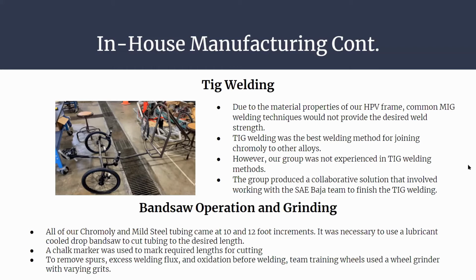Obviously, when you're welding, a lot of grinding is going to get done. The MIG machine was used to do the tacks and the main welds for the roll bar or the roll cage, just because that was mild steel, and a MIG machine is going to do just fine with that. So there was a lot of grinding there. Everything that we cut was mainly through a bandsaw. There was a little bit of stuff that we cut through with a grinder, but that was very, very minimal.